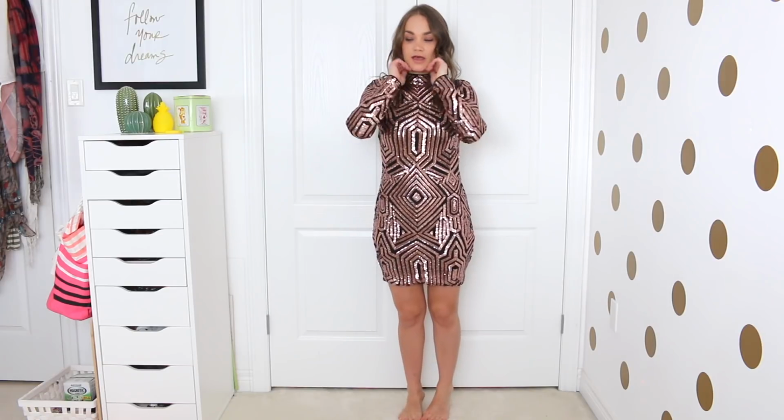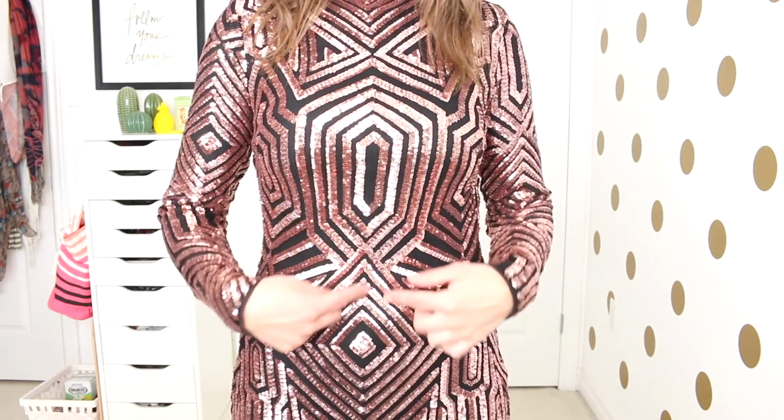It's sewn on there well, they're not going to fall off, and it just fits really well. So I got a size small on all these dresses, but I'm going to put all the sizing and stuff down below so you can get a better idea of the sizing that I got for the dresses. Love all the design here.